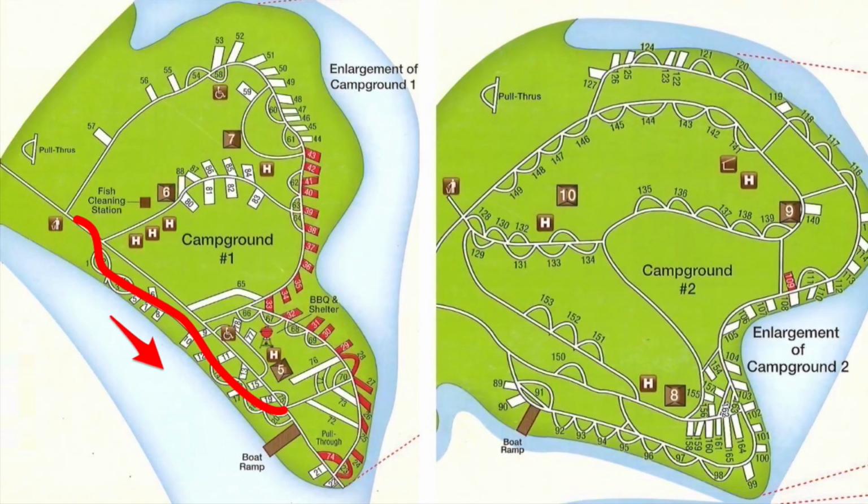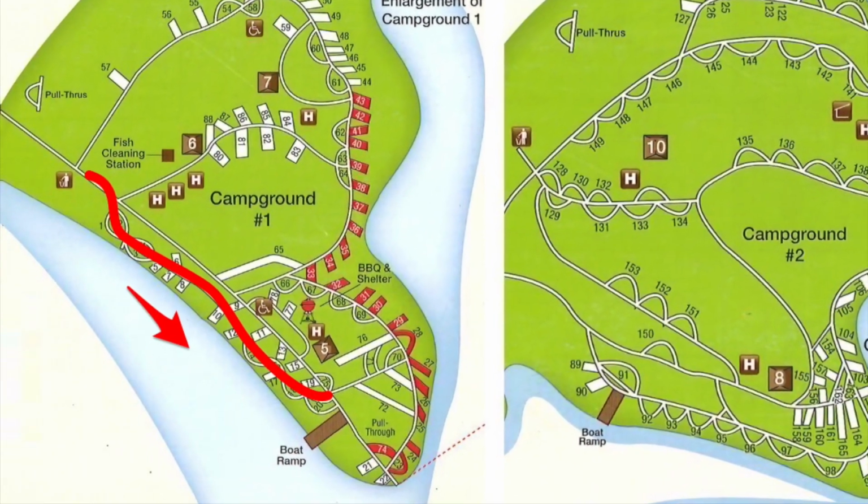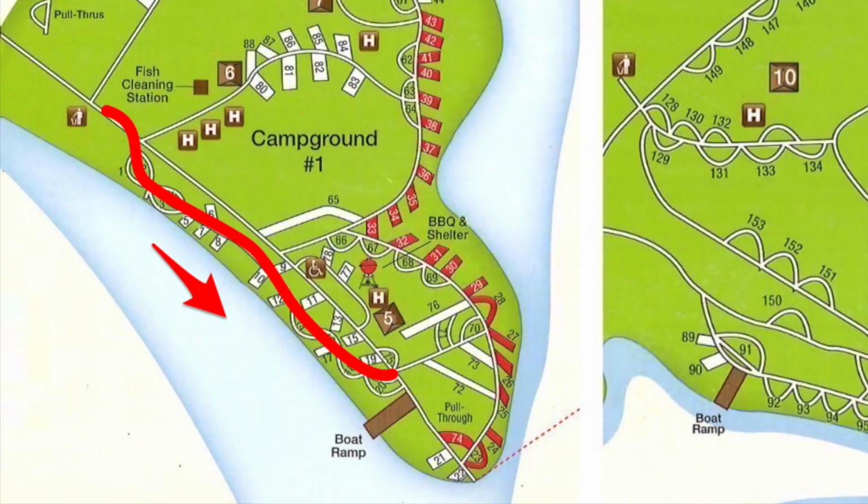Next, we're going to take a driving tour of the campground at Elijah Clark State Park. There are primarily 2 main loops, and we're going to take a look at both. We're going to start our drive in Campground Area number 1 with a drive along the lake view sites 1 through 20.